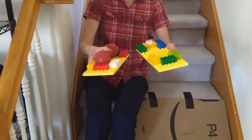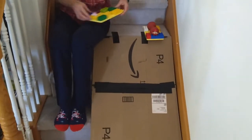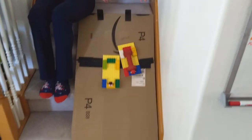Third thing that can affect friction is the weight. I have two sleds here made out of Duplos, and on one of them I put this 3-pound weight. So let's let them do a little race, and we'll see which one is faster. Okay, ready, on your mark, get set, go. So the heavier one seemed like it had more friction. You might get different results depending on the steepness of your ramp, but in this case, the weight increased the friction.